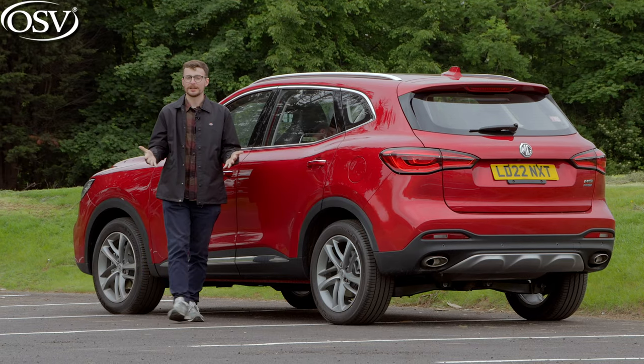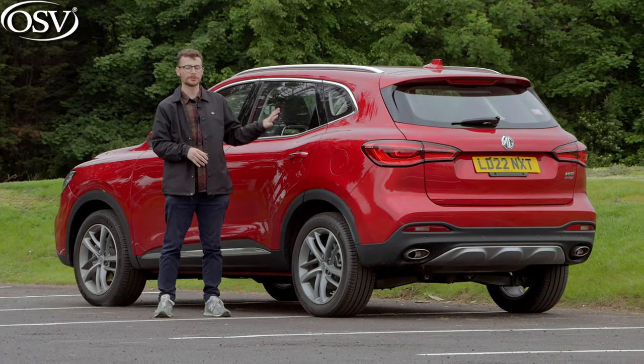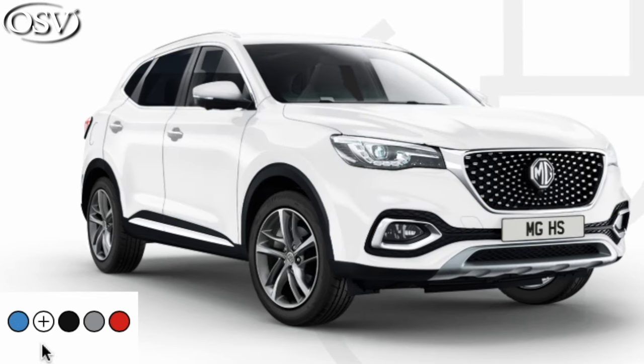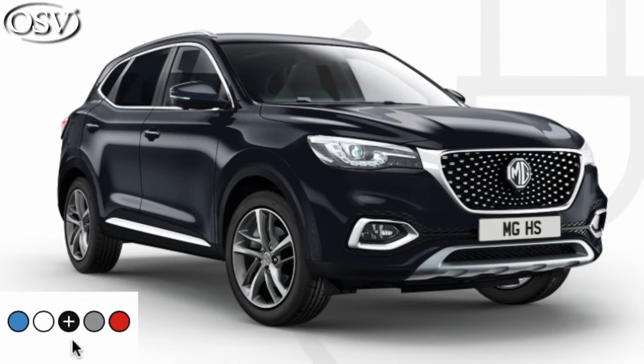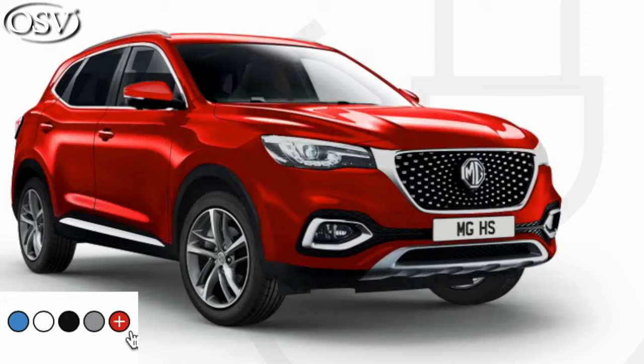The standard body colour depends on the variant you've opted for. If you go with the petrol, you get Arctic white, and with plug-in hybrid, this is white pearl. There's loads of metallic paints on offer for £545, and this is one of them, Farringdon Red.